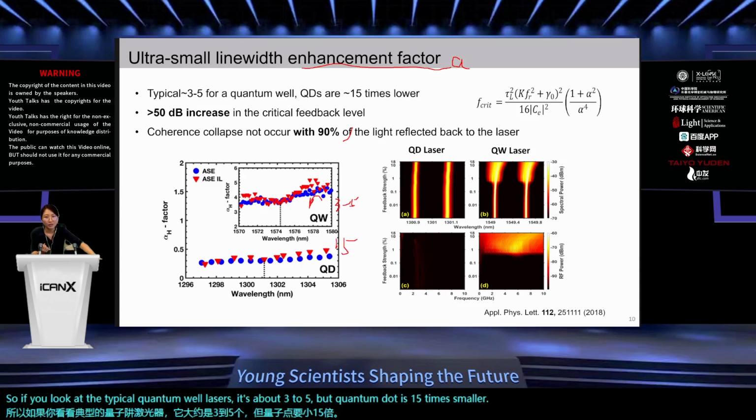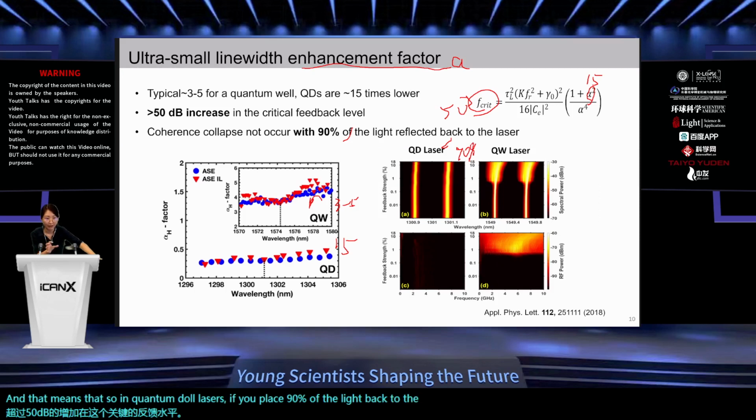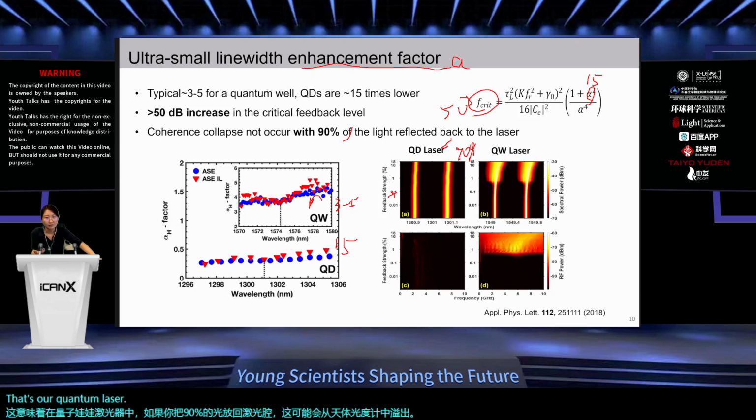So what does this mean to you? If you look at the alpha factor, it's very closely related to the critical feedback level, and a 15 times smaller alpha factor will correspond to more than a 50 dB increase in this critical feedback level. That means in quantum dot lasers, you can place 90% of the light back into the laser cavity, which would probably spell a lot of disaster for many laser systems. But our quantum dot laser, you see, is very stable.